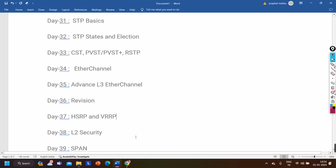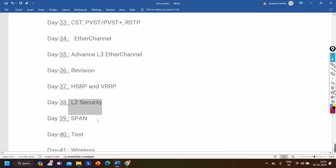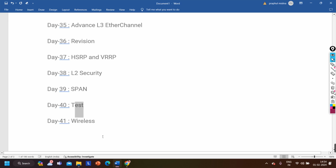Again, we have one day for revision, right? Then first hop redundancy protocols like HSRP, VRRP, and GLBP. Then Layer 2 security, SPAN. Then we have one test.